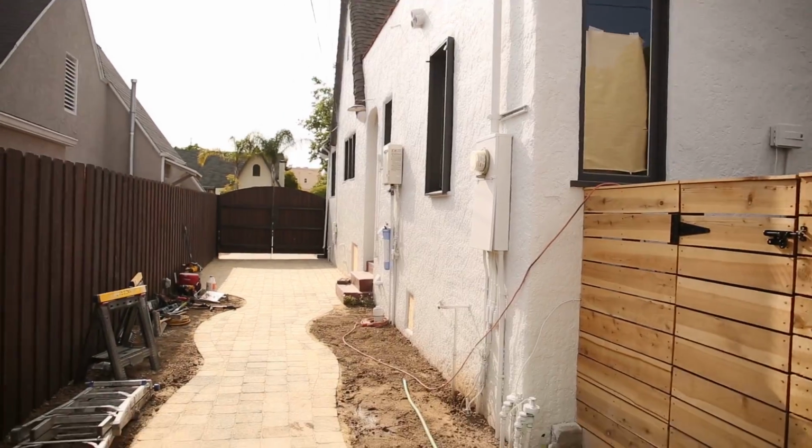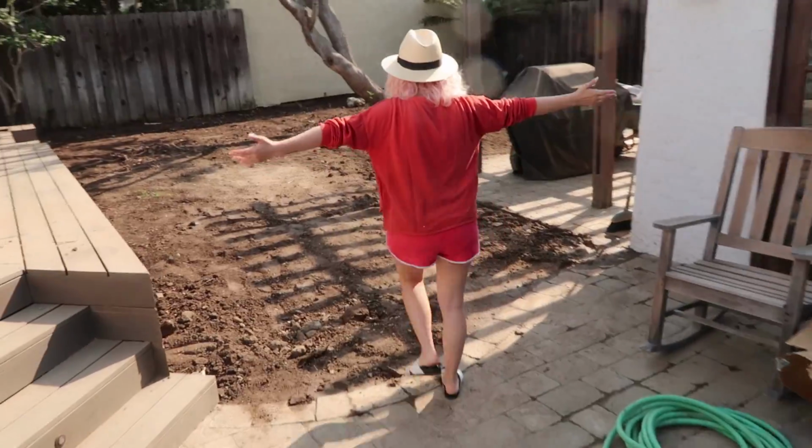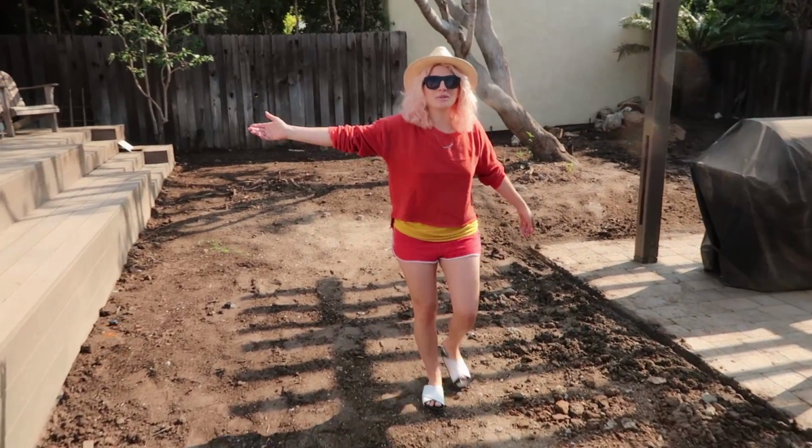We have so much area to cover. We have the front yard, we have the side pathway, we have the backyard. Look at this dirt patch we have to fill up. We got a freaking truckload of plants showing up today.